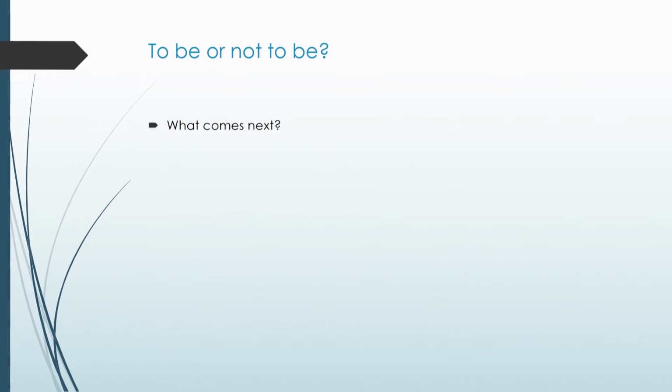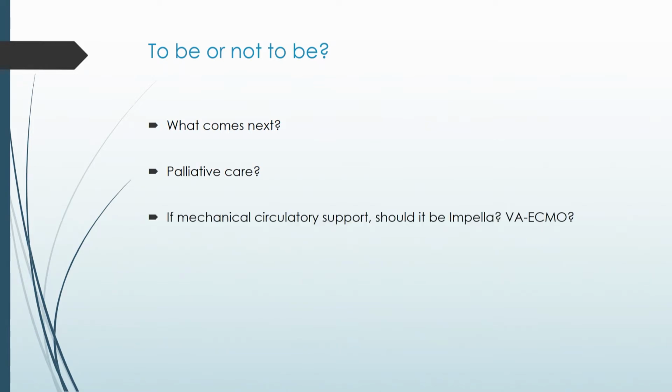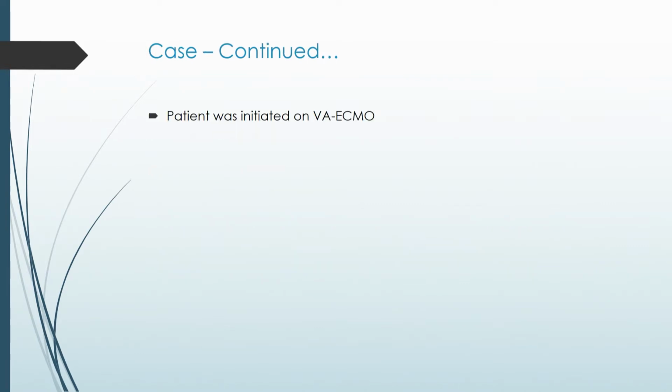So the next question becomes, what comes next? I mean, the Hippocratic Oath still says, first do no harm. So would it be fair to transition this patient to palliative measures? Should we proceed with mechanical circulatory support? If so, should it be Impella or should it be VA ECMO? Or should we go directly to a durable LVAD, keeping in mind that this is a patient that has been intubated ever since she arrived to our facility, and we have not had a chance to talk to this patient directly. So the patient was indeed initiated on VA ECMO.